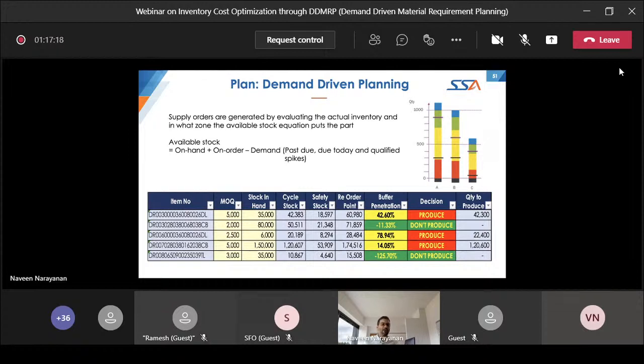Are they going to stop ordering an item? Are they going to let the inventory run down because a new item is going to be introduced, and so on and so forth. All of these need to be visible. Today, in most organizations, this information is buried in tons and tons of Excel spreadsheets.